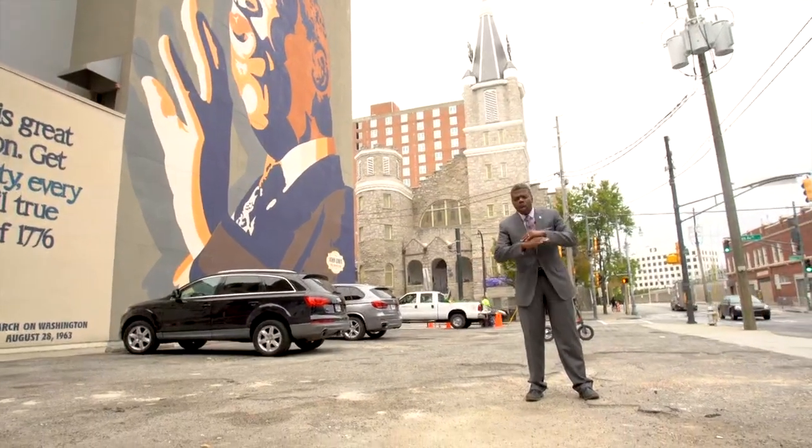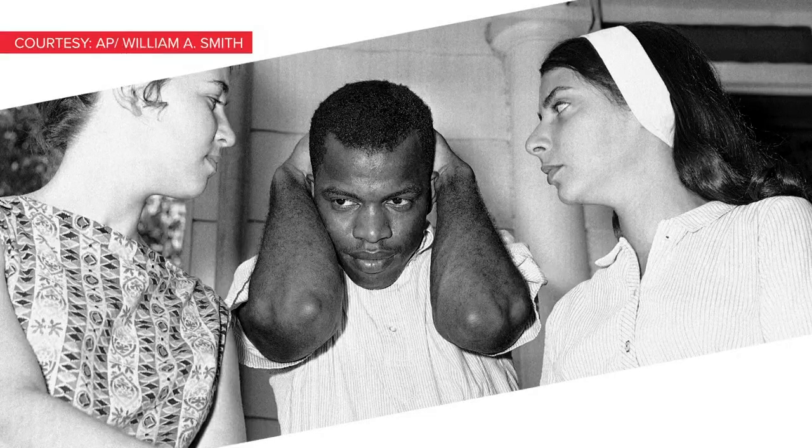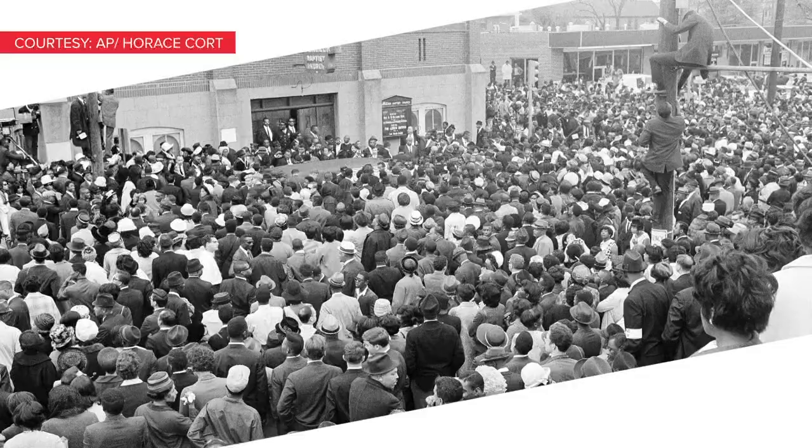Atlanta's rich history is unmatched, known as the cradle of the civil rights movement for good reason. Dr. Martin Luther King Jr., Andrew Young, John Lewis, they all fought in the struggle for equal rights right here. Businesses on Sweet Auburn Avenue, local Black churches, and college students from Atlanta all helped shape the future of America.